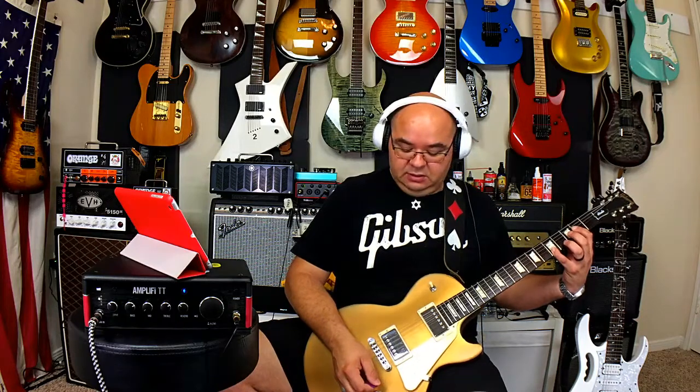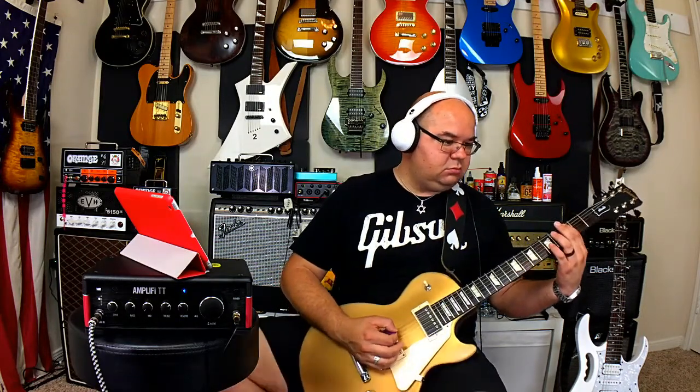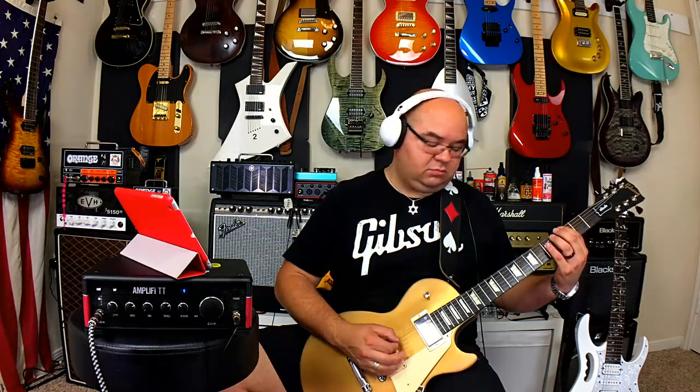Some of that gain in there, right? So let's dial the pickup a little bit back. Here's the pickup on 10. When we go to the bridge, you see it. But you dial the pickup back a little bit, and it cleans right up. So it's kind of like I'm simulating what a tube amp does. And that's one of the cool things with this software: you can integrate that into your presets if you know what you're doing. That's the cool thing about this.